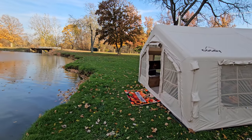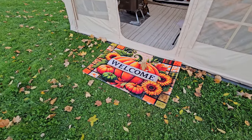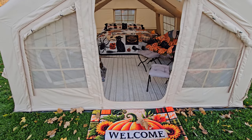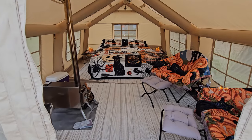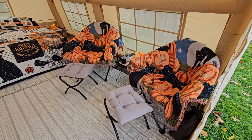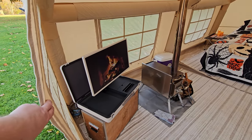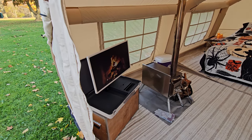So let's go in here. I'll show you what we've set up. Marion got this welcome mat. I'm not sure where she got it, somewhere online, and set it right out here for us to wipe our feet on. And this is the inside of the tent right here, all decked out for a happy Halloween in here. We got our chairs over here with the black cats and pumpkins. Over on the other side, we got our TV going here. Right now we got the fireplace on there, but we pick up Netflix and everything on there. We can stream from our phone.